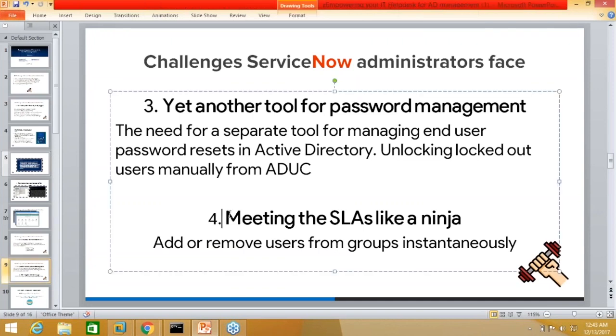All right. And the last bit of it is the most important point. Meeting your service level agreement, making sure that you get the job done right on time, especially when it deals with something as critical as group membership management, be it adding to a group or being removed from a group. It is pivotal that you get it done right away. Why do I say that? In most cases where organizations face security problems, it's because they got the group membership wrong, and because there was not timely delivery of removal or addition from a group.